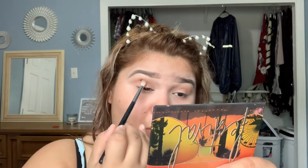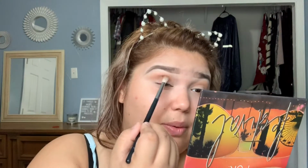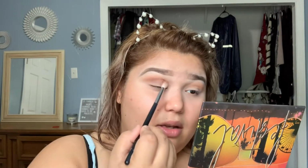So I'm going to try to get a little bit and buff it out, blend it in really good so it can still be soft but a little pop of color, you know what I mean? So softly buff out all the excess powder and we're going to go into the crease with that color as well. Now remember, we want to do it softly, but you can see I didn't grab very much because we can build up the color. We don't have to go in with a harsh, dark line. No, that's not going to look cute. So we want to go in softly with that color.